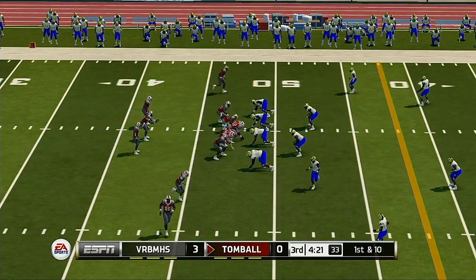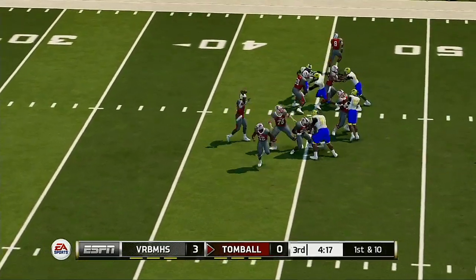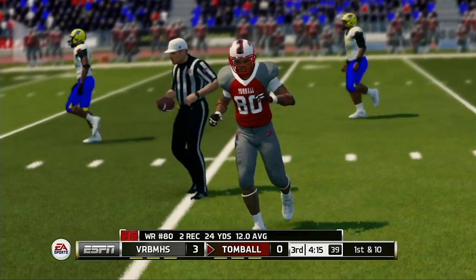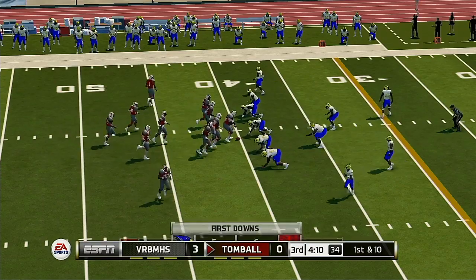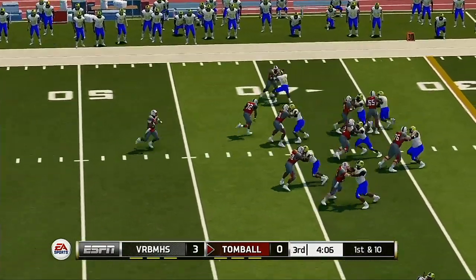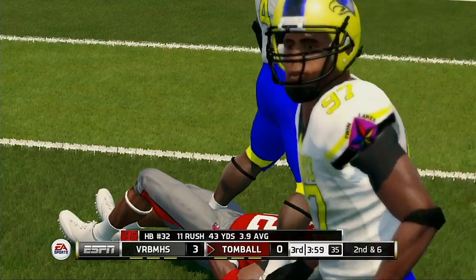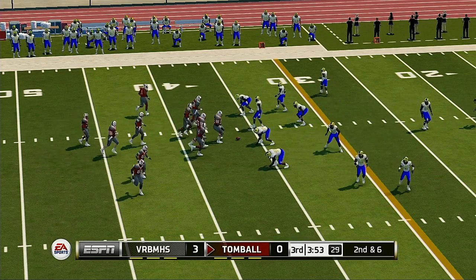Come on, team. They'll bring him down. The 40. Runs it left for a decent gain. That's a gain of 4. That makes it second and 6. Second down and 6. Ball on the 36-yard line.